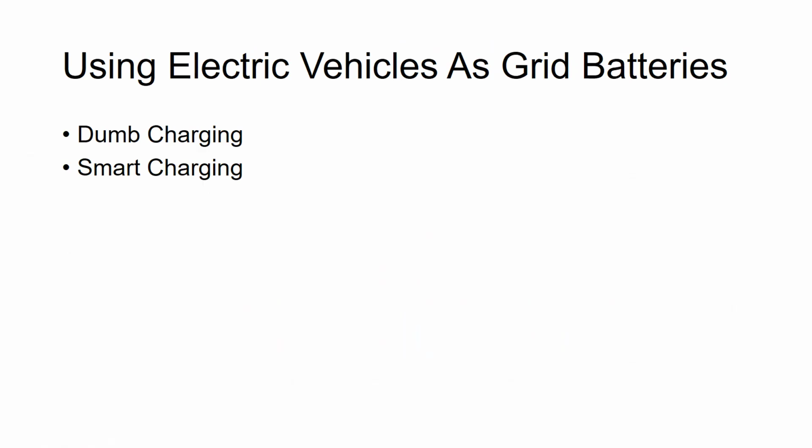Now, we can also use electric vehicles as grid batteries. There's the simple stuff, dumb charging, where you come home and you plug in, and you get home at 5:30 and you plug in, and you're charging during the peak hours of the day when the system is under stress. Sun is going down, solar production isn't very high, the wind may not be blowing, and it's quite expensive. Next is smart charging, where you come home and plug in and your car is smart enough to wait until the power is cheaper, and it'll charge overnight, and by the time you leave in the morning, it's fully charged.